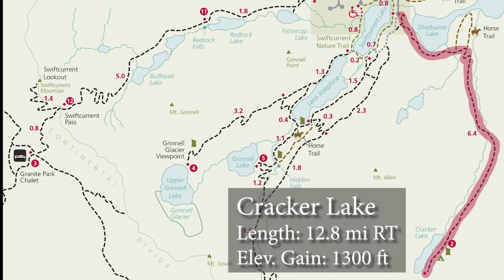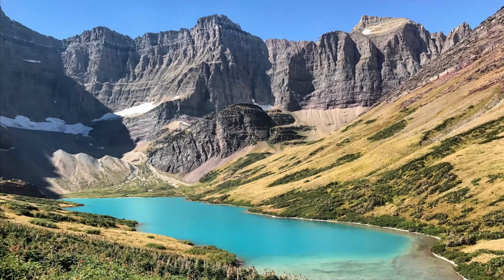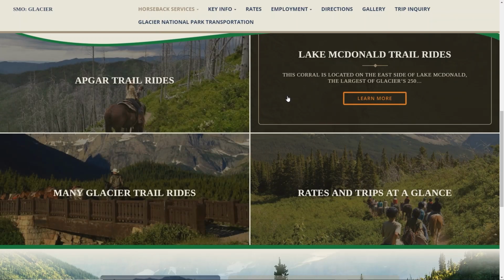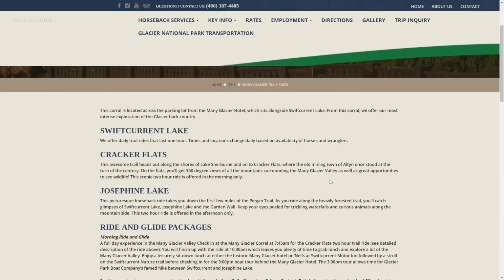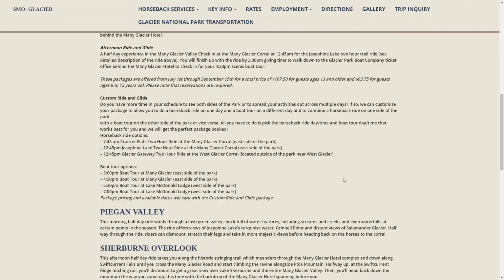Some of you may be wondering why I didn't talk about Cracker Lake yet. Well, that's because it's covered in manure. Cracker Lake just might be the prettiest and bluest lake in the park, and it's well worth a visit. But it's also used by horses every day. And since I usually visit at the end of the season, well, it's a bit fragrant by then. If you don't mind paying the fee, the trail ride is a nice option, though.